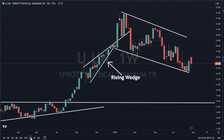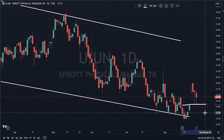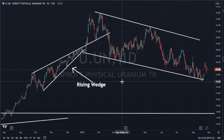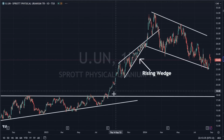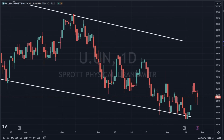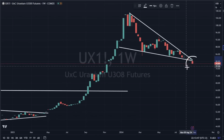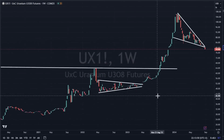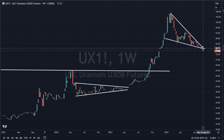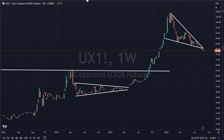Sprott Uranium Trust also experiencing selling pressure today, much like everything else, and that is filling that gap. Will the fundamentals of uranium trump the macro picture? In my opinion, most likely not. But that's where we're at right now. Uranium futures pricing is going lower and it's starting to break to the downside. It is a falling wedge, and could create a false breakdown and a potential slingshot higher in the future. We'll have to wait and see what that looks like.